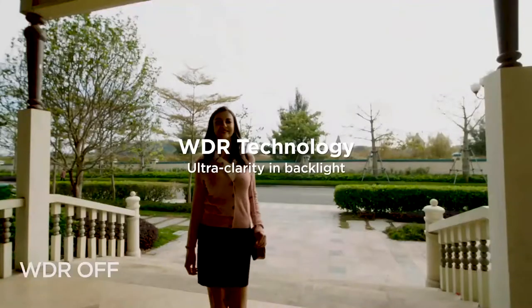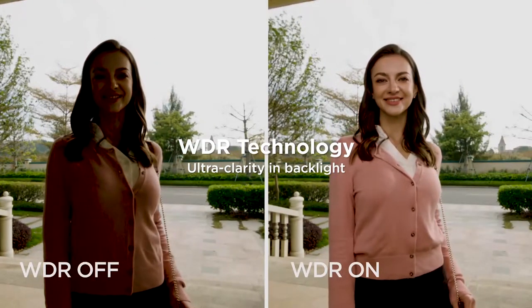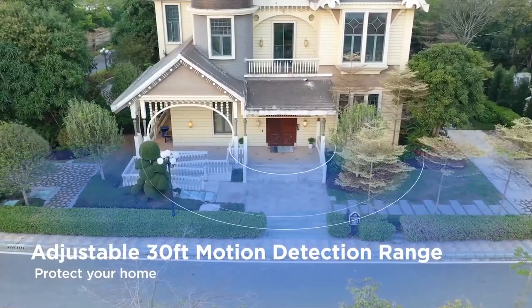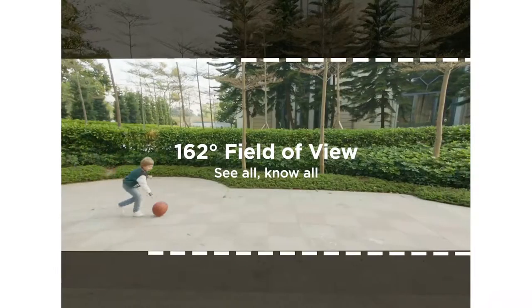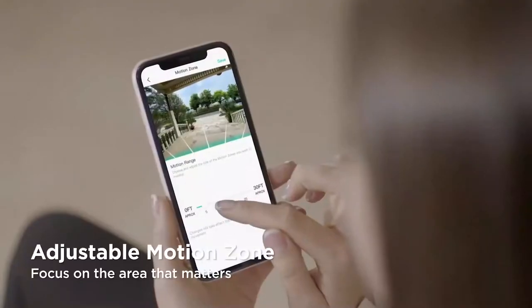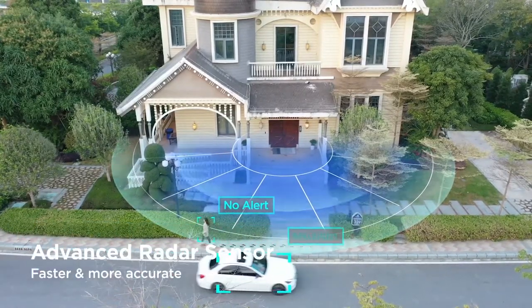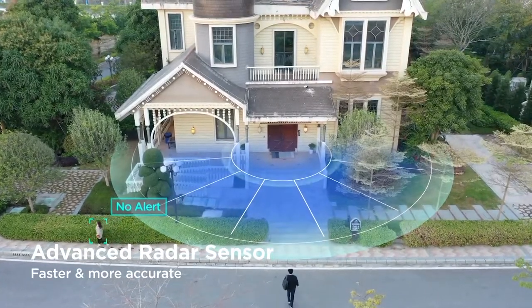With wide dynamic range, WDR technology, the picture will not lose its details due to the backlighting. And night vision offers you a sharp view in the dark environment. The 360 video doorbell has a 30 feet large detection range, a 162 degrees wide viewing angle, and a tall 4:3 aspect ratio. You can also customize the monitoring range to filter the busy sidewalks and roads nearby. With the radar sensor and human detection, you won't be notified when pedestrians or cars are just passing by.